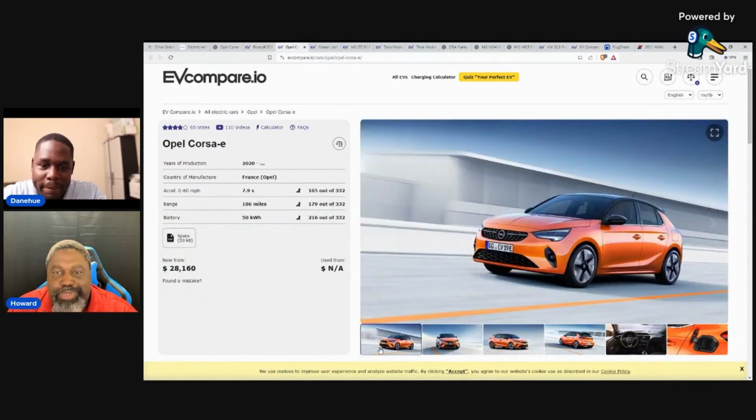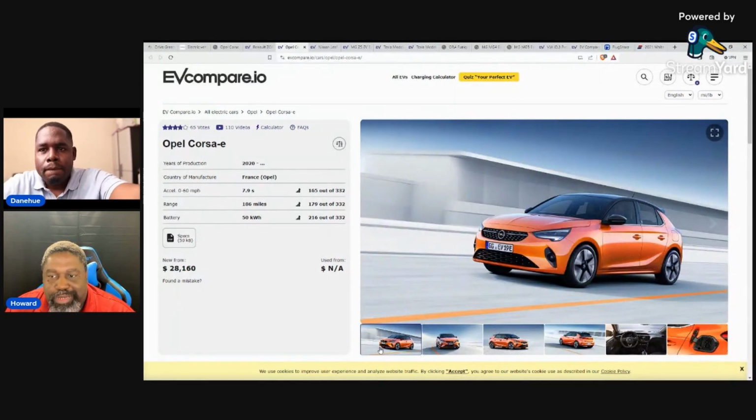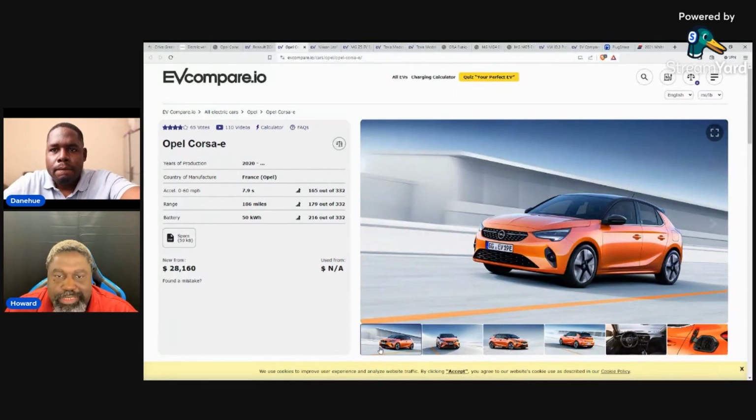My number four would be the Opel Corsa E or Vauxhall E. It's a small hatchback, roughly about the same size as a Nissan Leaf, second generation. Comes with a 50 kilowatt pack. It's a liquid cooled pack. So the range itself is good. Reliability is good. You can pick it up off of the UK market for really cheap and bring it in, depending on who you use to import the car.